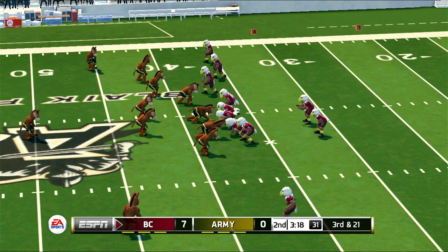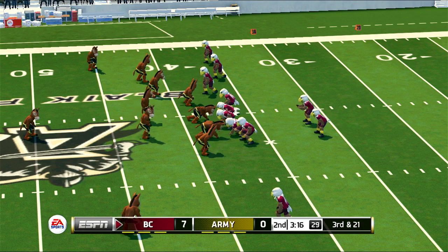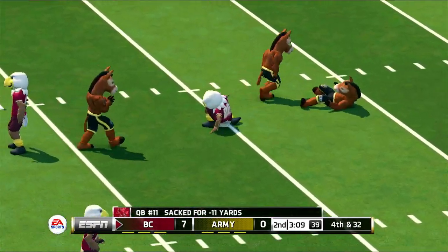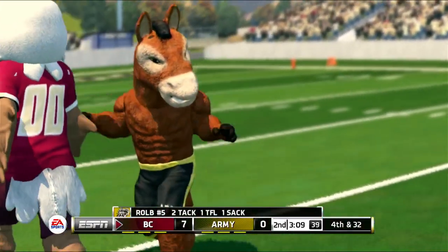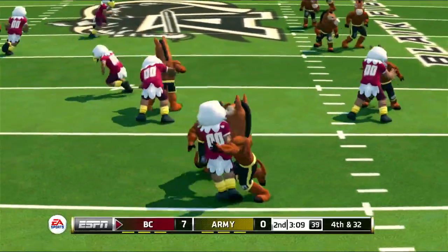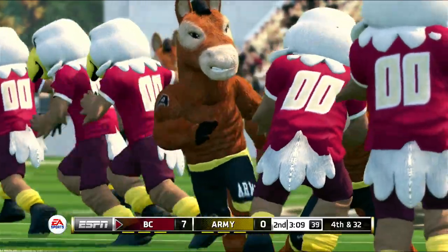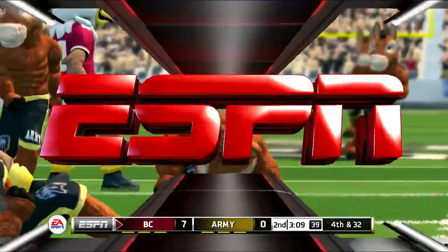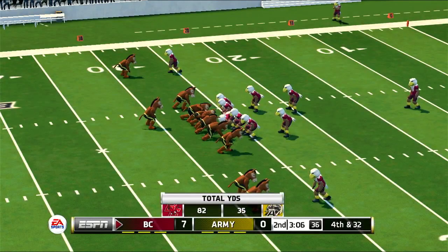Boston College is up a score. He's got to throw it in a hurry. Great job, back-to-back plays by the defense. This guy's got experience. It'll take an awful lot to unsettle him. The sack makes this a fourth and very long.